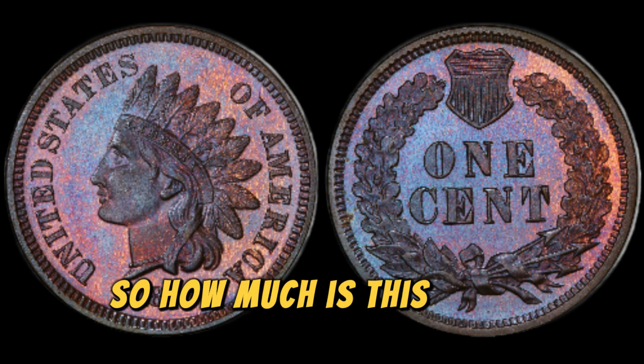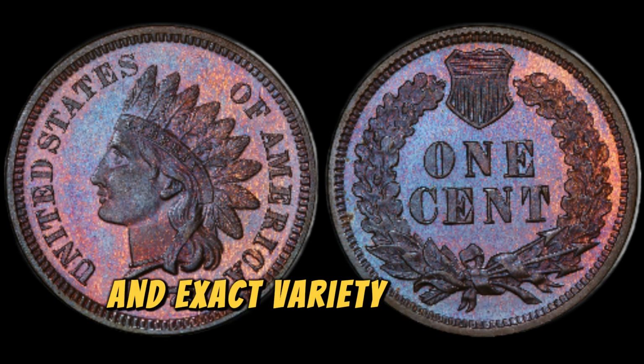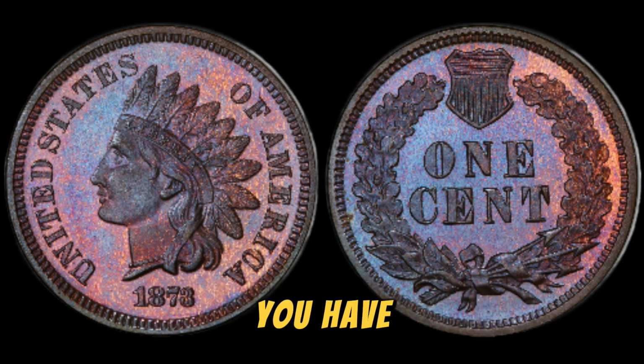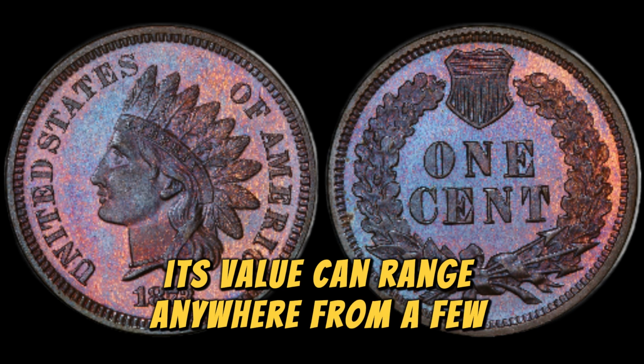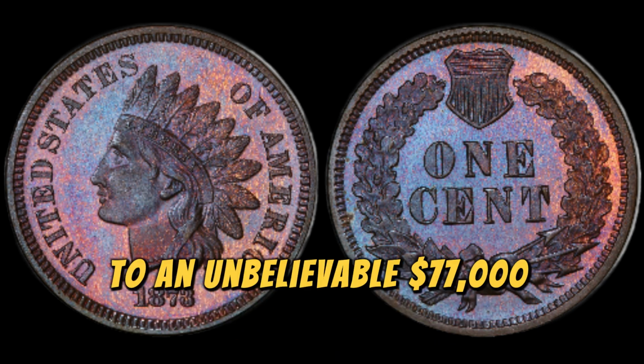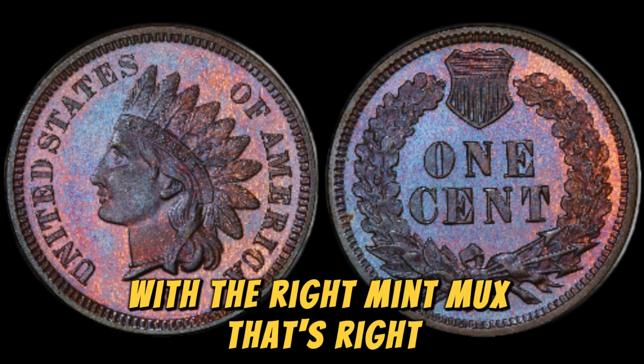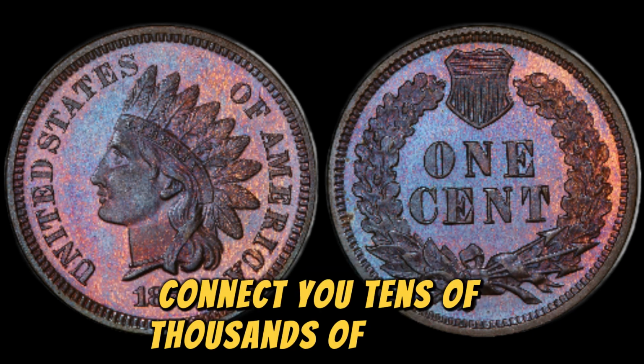So, how much is this penny actually worth? Well, here's where things get exciting. Depending on the condition and exact variety of the 1873 penny you have, its value can range anywhere from a few $100s for a more worn-out example to an unbelievable $77,000 for those in mint condition with the right mint marks. That's right, one little penny can net you tens of thousands of dollars.